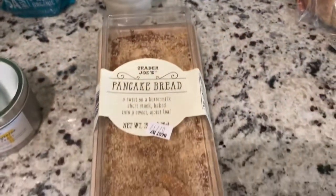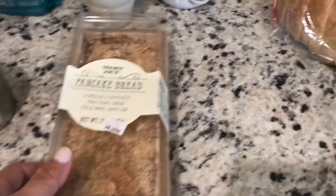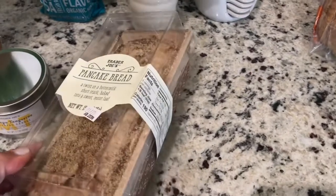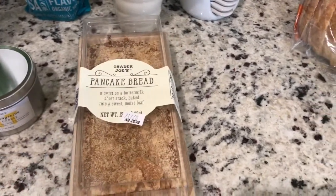He was only $2.99, so I feel like that's a great deal for a succulent, and he makes me happy. And then I picked this up for Reed. It's a pancake bread, so I'm hoping this is good. He was iffy about if he wanted it or not, and we're gonna try it out and I'll let you guys know how it is.